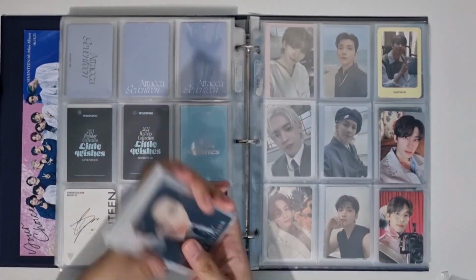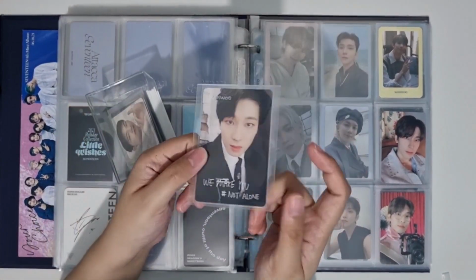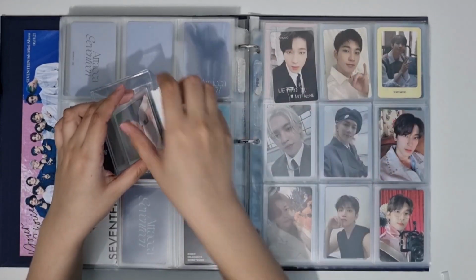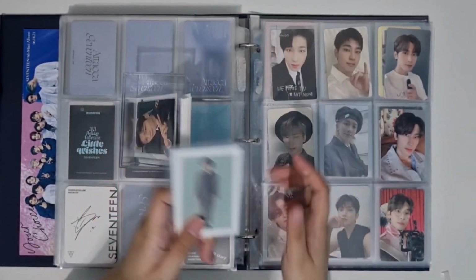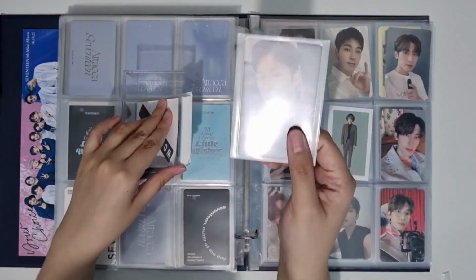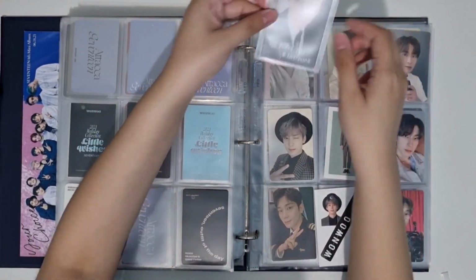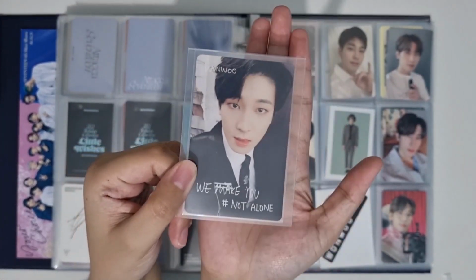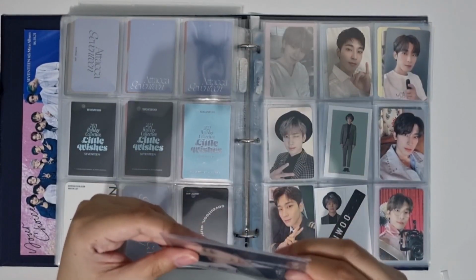And now at this page, I just have some Wonwoo photo cards. So I have some Japanese photo cards, from We Make You, what is that? 24 Hours, and then Hitori Janai. And then I have these Season's Greetings photo cards, as well as the Carrot membership photo cards. So yeah, I just had some spare Wonwoo album photo cards or other cards. So this is from We Make You, or the Call Call Call. I don't know which version this is.